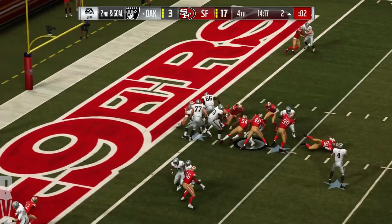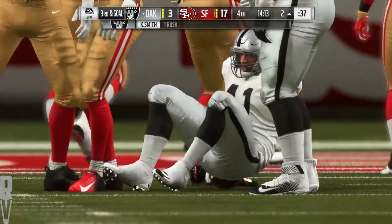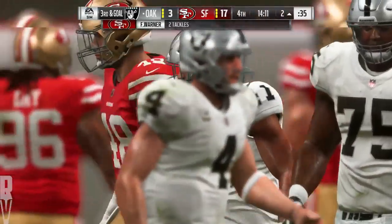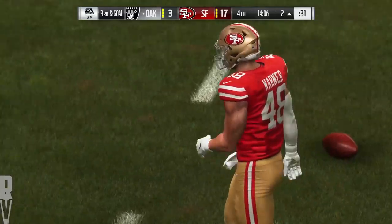They'll give it to him up the middle. And I think they stopped him again. They did at the one-yard line. No gain on the play there. They're going to need to come up with something better here on third and goal.